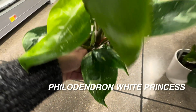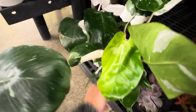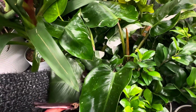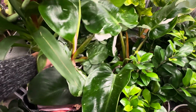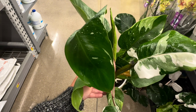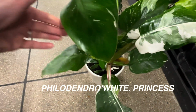I think this is awesome, and there's a couple of plants in here, so we're going to put that to the side. I'm going to try to hide that because I don't need other people in the store looking at this. I don't think anybody's even realized that there are a bunch of beautiful philodendron white knights. Like, look at this one. Look at that variegation right over here. What do you guys think? This one's about to push out a new leaf, and look at that.